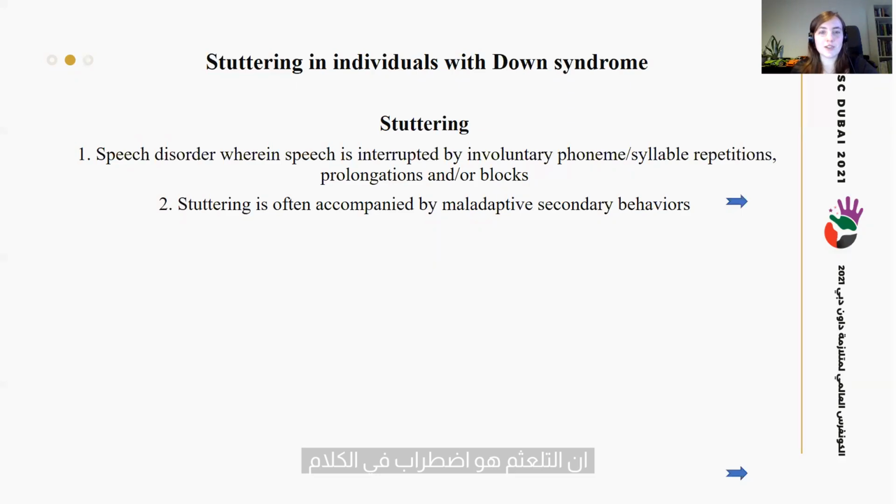Stuttering is a speech disorder wherein speech is interrupted by involuntary phoneme or syllable repetitions, prolongations, and/or blocks. Stuttering is often accompanied by maladaptive secondary behaviors that often add to the severity of stuttering. I would like to give you some examples for those of you who are unfamiliar with stuttering.